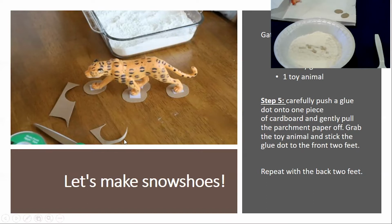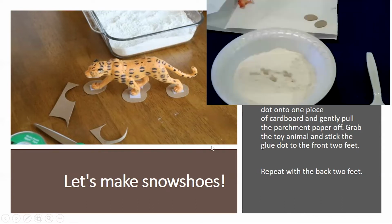Okay, so I can make this bigger for us. We are going to carefully put a glue dot on a piece of cardboard and gently pull the paper off. This way you are not touching the glue dot yourself. If you touch it with your fingers, it can be very tricky to get it off.